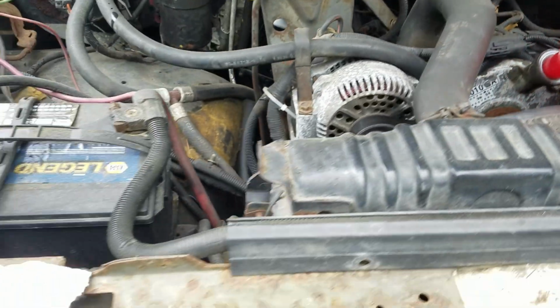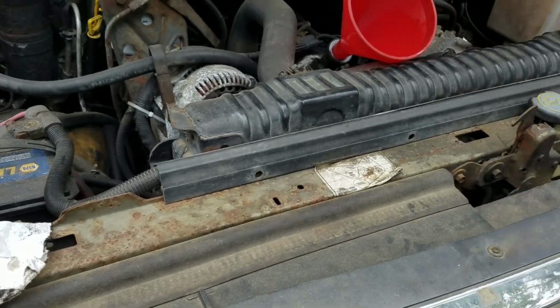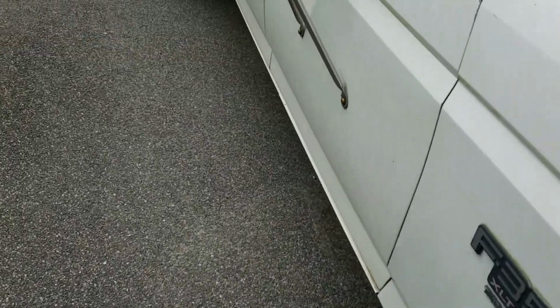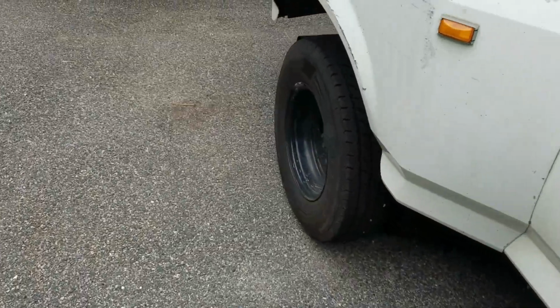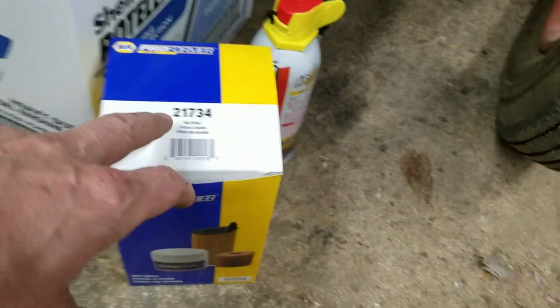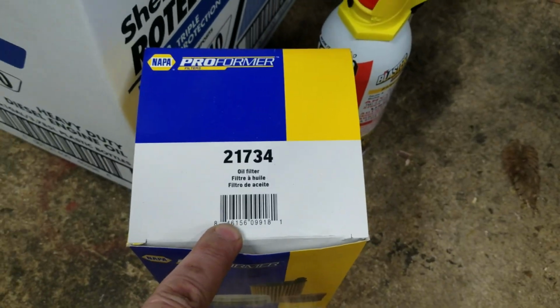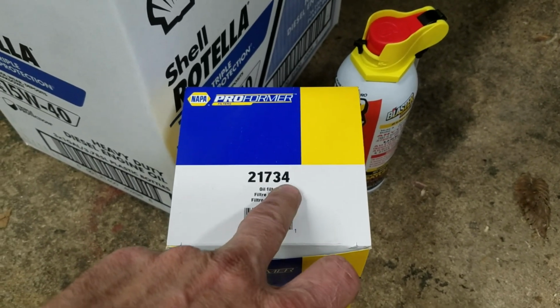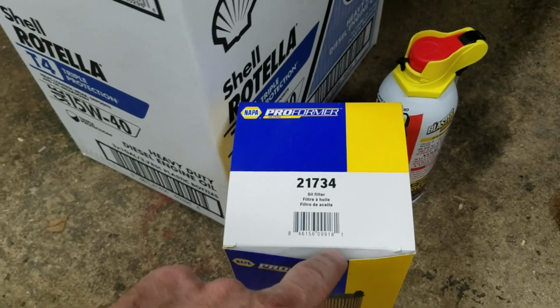So tell me, what size drain plug is supposed to be in this engine? And what air filter? I mean, not oil filter. Because I think he sold me the wrong oil filter. So seriously, what oil filter is supposed to be in that engine? Because that ain't it. It was 1724, I think. Was that what we said?